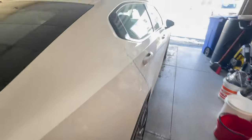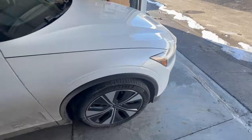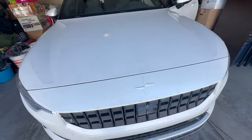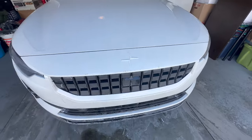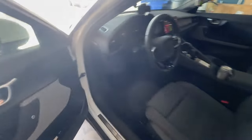So we'll run it through the car wash real quick and get it cleaned up so we can head to the event. It's pretty dirty, as you can see. So let's get going.